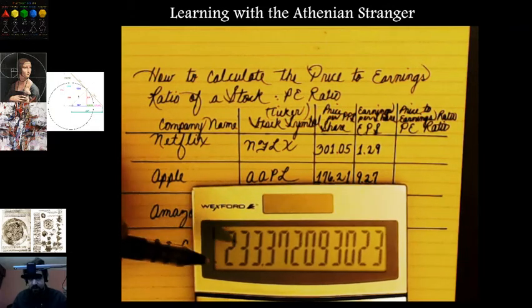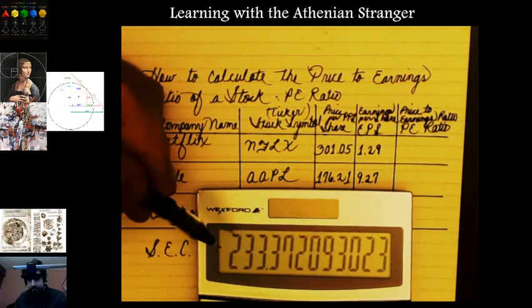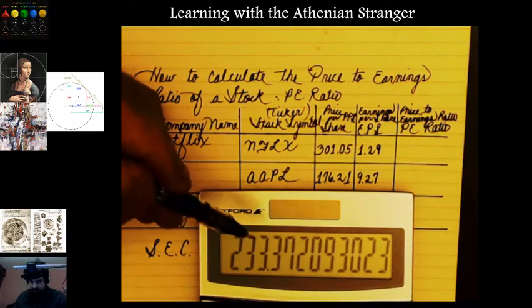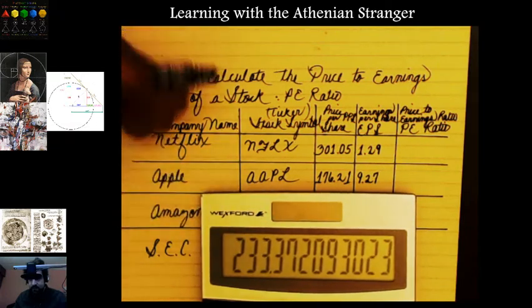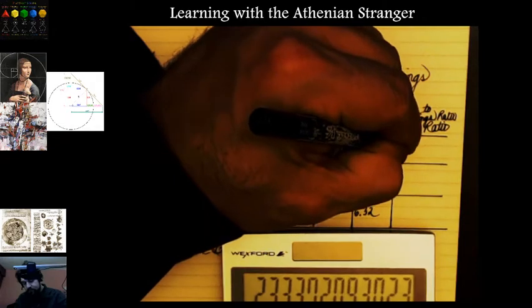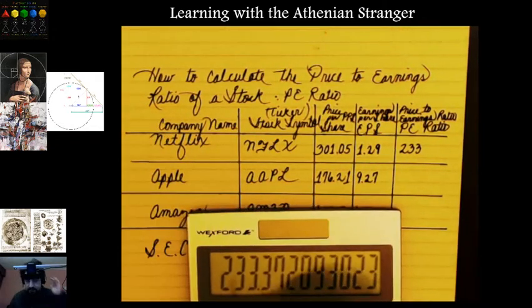Now, to make things really simple and to avoid wondering if this represents money, remember this is a ratio. It doesn't represent any dollars. It's just a number. It's a multiple. It's the multiple of the price to the earnings per share. So we'll just round to the nearest single digit. So that would be 233. Okay, easy enough.